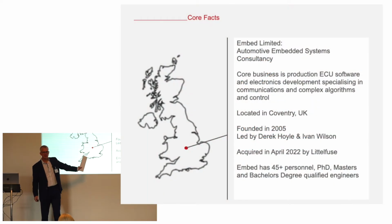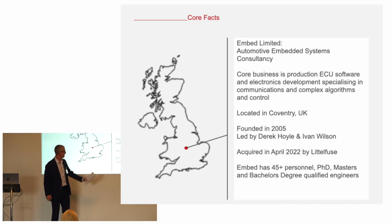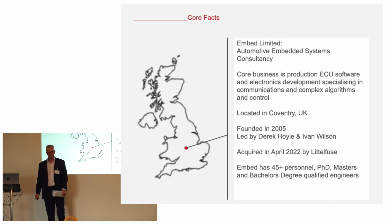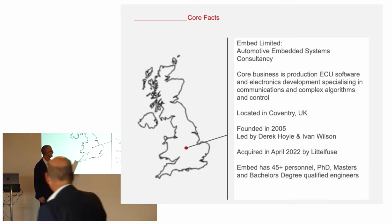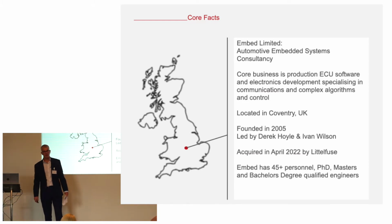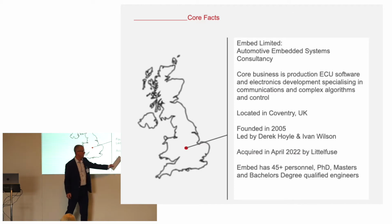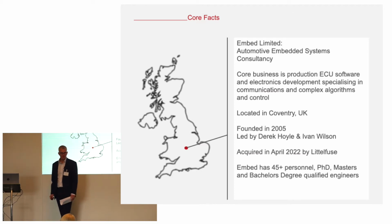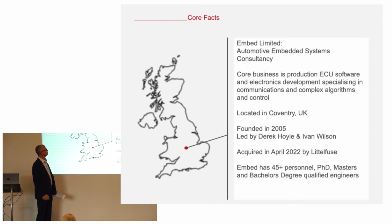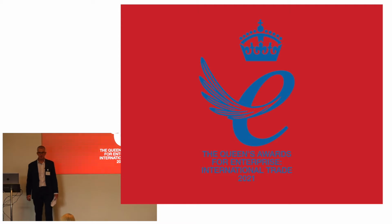We're based in Coventry. This is my doorstep, thank goodness. I've done conferences all over the place. It's lovely to have one 15 minutes away. Myself and my colleague, Derek, lead. I'm in charge of commercial. He's in charge of technical. But April this year, we were acquired by Littelfuse. We've won a Queen's Award. That's another wonderful thing that we're extremely proud about.